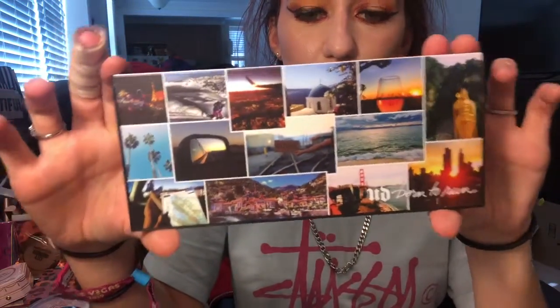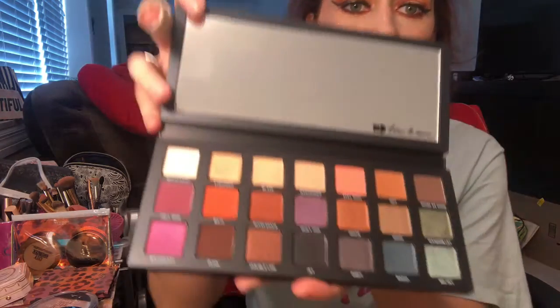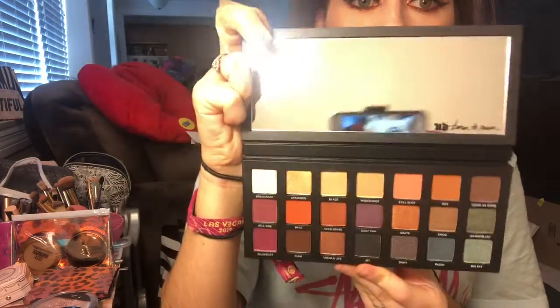At first I wasn't interested in it at all, but it does have a lot of shades, and look at the front of it. It's so cool. I love the idea of Born to Run, the whole theme is kind of a travel theme, and it has all these pictures of different places, and I'm just feeling the vibes it's kind of giving off already. And then you open it up. Oh, wow. Okay, so the one thing I have noticed right off the bat is that you don't get a brush with this palette, but otherwise, the palette itself is beautiful. There are lots of different shades in here, and then look at the big mirror you get. I'm really excited for this. Wow.